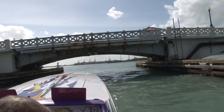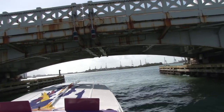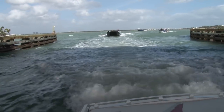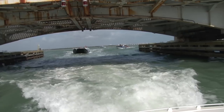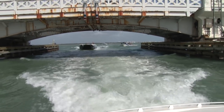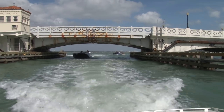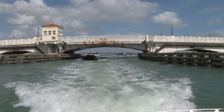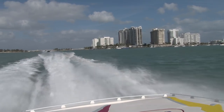Now we're going through the Venetian Causeway. Look at the low clearance on this bridge. Keep in mind that some of the center consoles, or most of them really, are not going to make it through this bridge, which is only about maybe 9 foot or 8 foot. So you have to get the bridge tender to open the bridge if you want to go through here. Or you can just continue on further to the west, and about 3 miles further down, you can pass through the main Venetian Causeway Bridge, which is at least 20 foot of clearance, so most boats are going to make it freely through there.